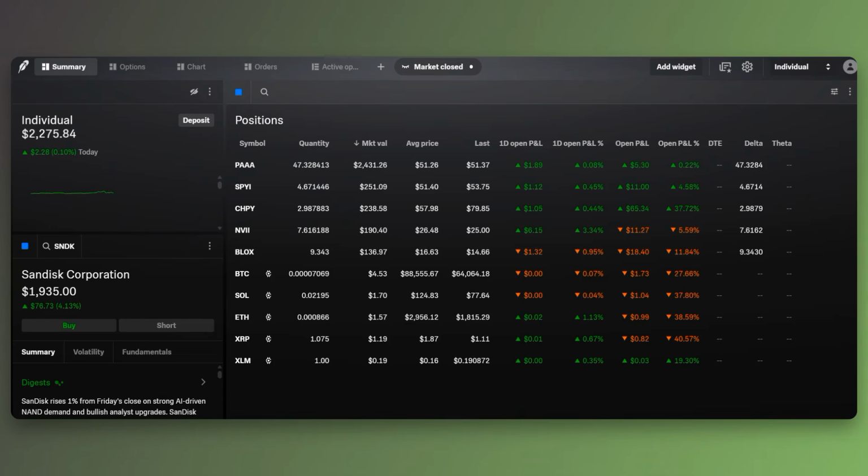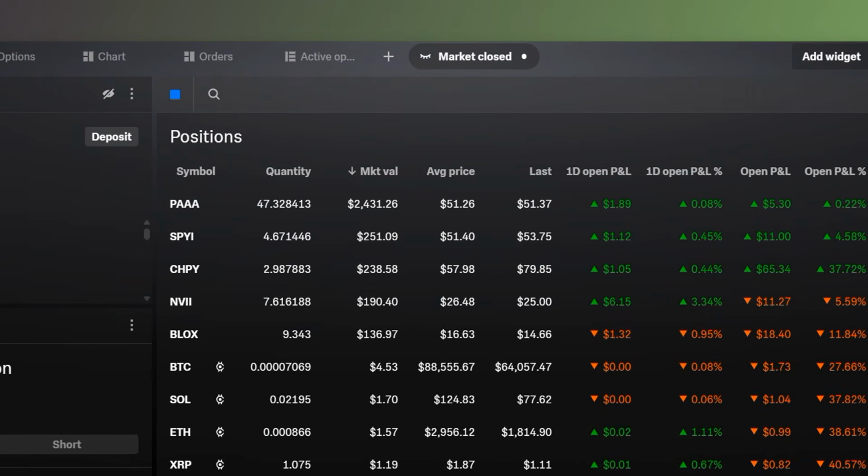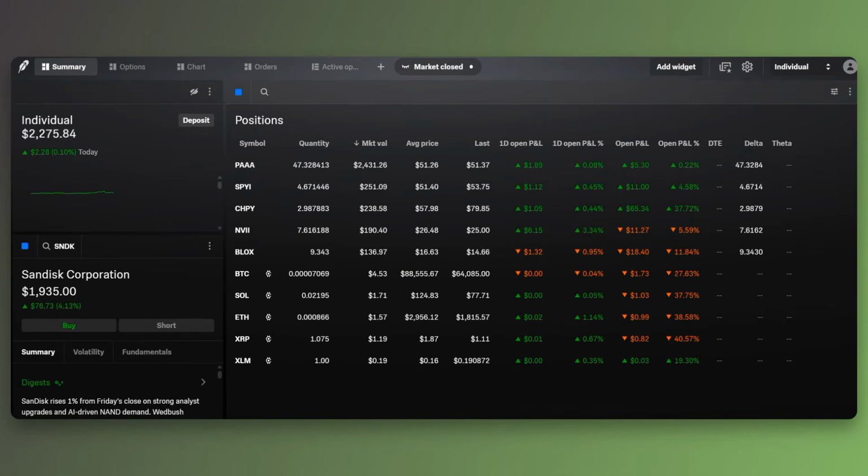Here's a look at everything in the small account, sorted by market value, with PAAA at the top, valued at over $2,400. PAAA is my anchor, and it's what I'm relying on to keep above the margin threshold of $2,000. SPYI is my forever fund, paying a hefty 12% annualized yield. And below that are my 3 ultra-high yield ETFs, CHPY, NVII, and BLOX. All 3 of these are weekly payers, and I'll get into the dividends shortly.